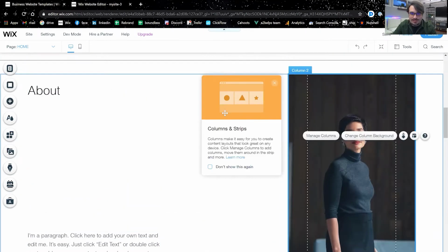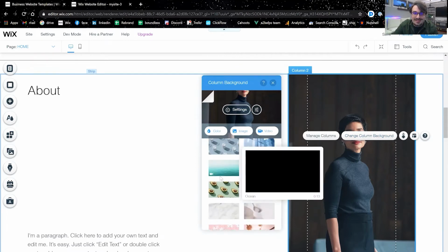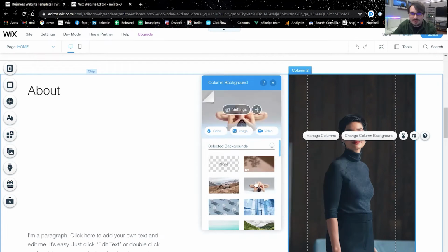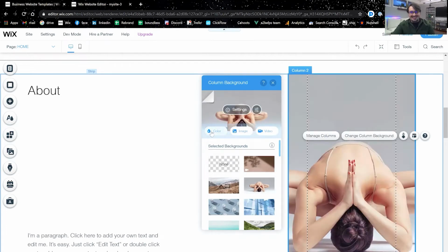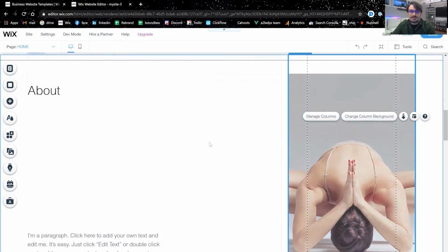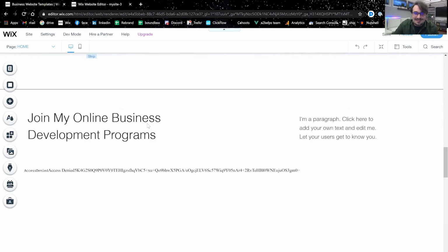This lady looks great, but we'll go ahead and change it. So we'll hit change column background. And we've got their stock photos. There's someone doing a very uncomfortable looking yoga position. We'll use that. It's a dancer, I believe. And then we'll change the opacity on that, just mute those harsh flesh tones a little bit. That looks great. It is awesome.